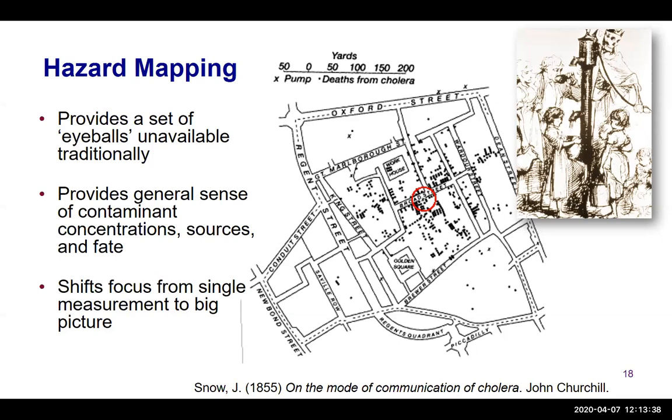What we use them for is hazard mapping, one of the things we've done. And hazard mapping provides a set of eyeballs unavailable traditionally. It provides a general sense of contaminant concentrations, sources, and fate, and it shifts the focus from single measurement to big picture. So this example here is John Snow's work, where he was looking at cholera transmission from the Broad Street pump throughout the community. And so he was trying to map these exposures in order to get a better handle on where the source was.